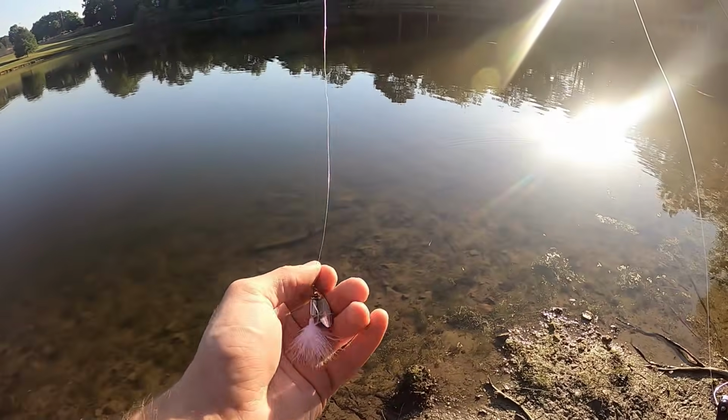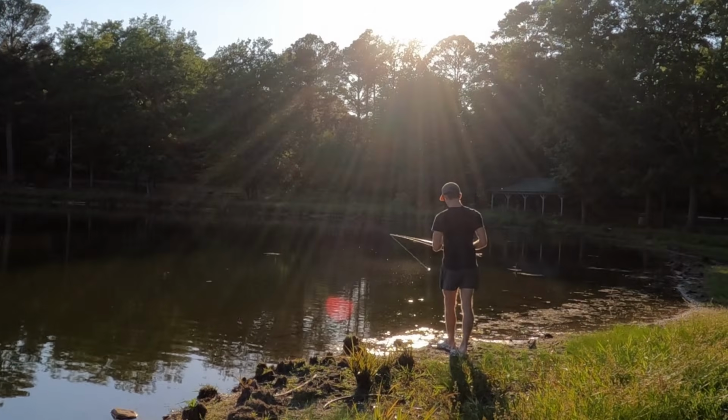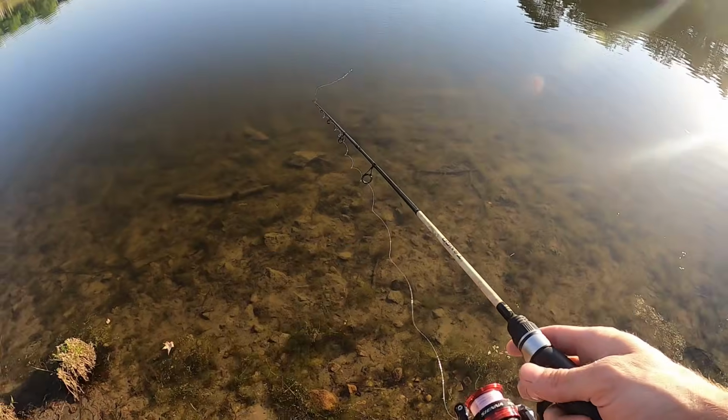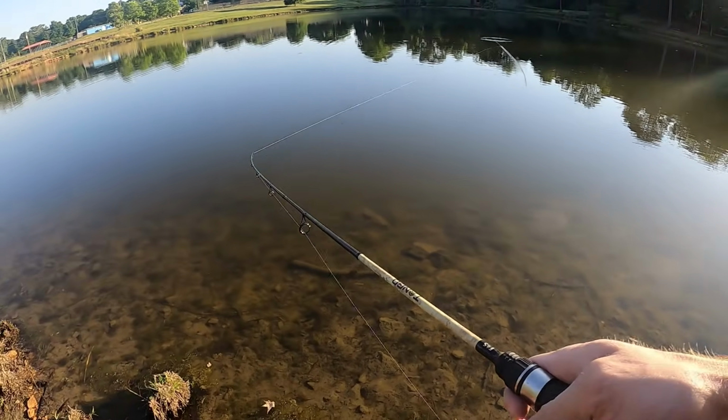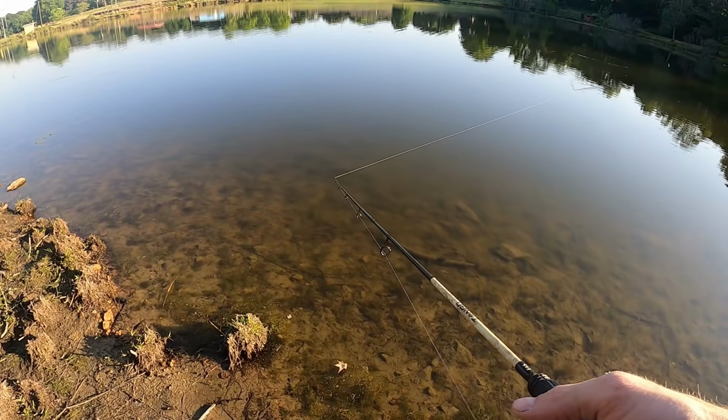So the lure that we'll be starting off with is the little knockoff rooster tail, the $1 Ozark Trail rooster tail. In my opinion, I think this will be the easiest, so it is what is getting tossed around first.